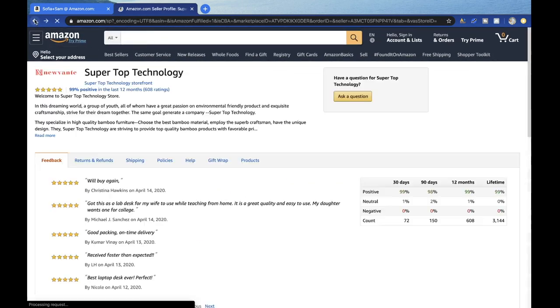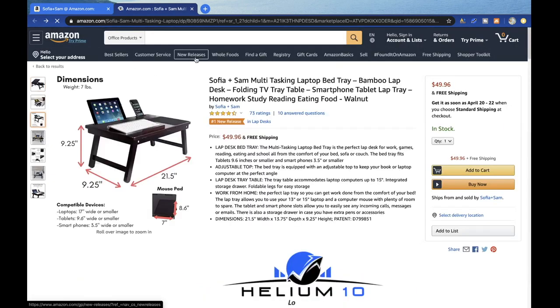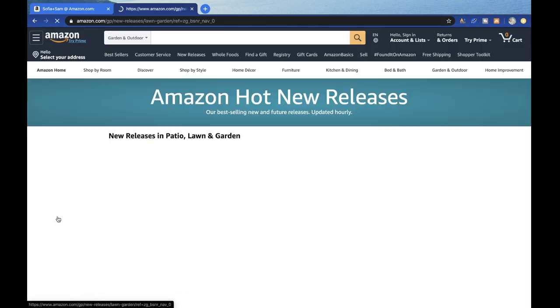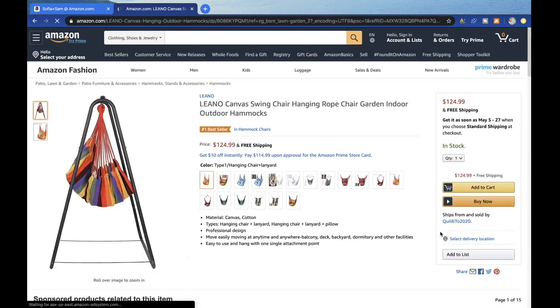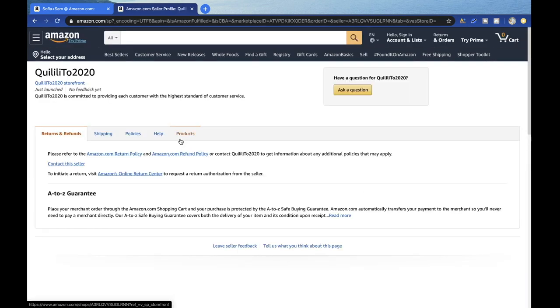What I would do is go back into the new releases category, come down again, so we're basically combining two methods, if you haven't noticed. Under new releases, look at this canvas swing chair. Okay, that's a new bestseller sold by this particular seller. How many products are they selling?